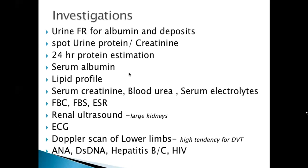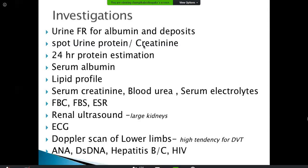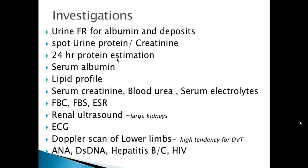And then investigations. I'm sure you know most of these things, but we will quickly go through them. Urine for albumin and deposits is important. Spot urine protein we discussed already. And 24-hour urine protein estimation and serum albumin. Lipid profile, then the general biochemistry. Do not forget the electrolytes, because there are a lot of things happening in the kidney which will change the electrolytes. This is a day-to-day investigation.